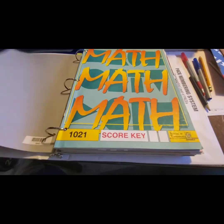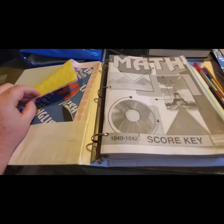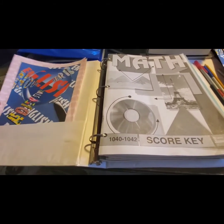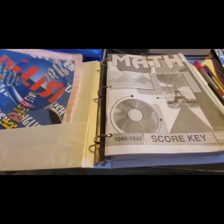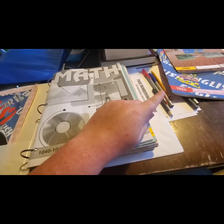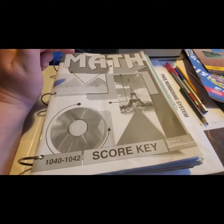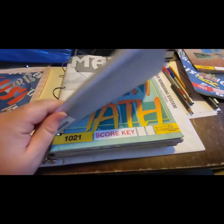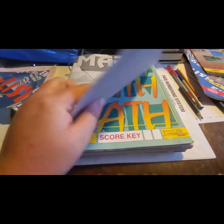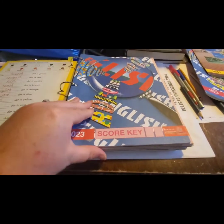But anyway, where we are just doing the gaps right now, all the score keys fit in here. So I took all the tests out of those booklets, or all those paces, and put them right here in the front with the kids' names on them. And then these are all the score keys for all of those. And then all I do is take whatever score key goes with whatever pace they're working on now, and stick it in the front. So here's my oldest, my daughters, and then my youngest, the one he's working on.